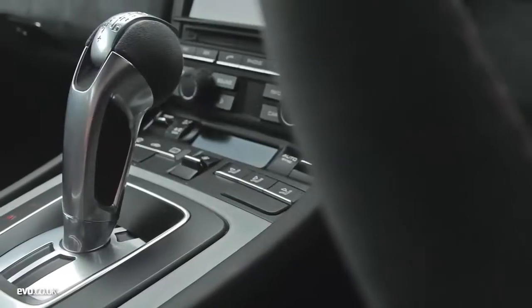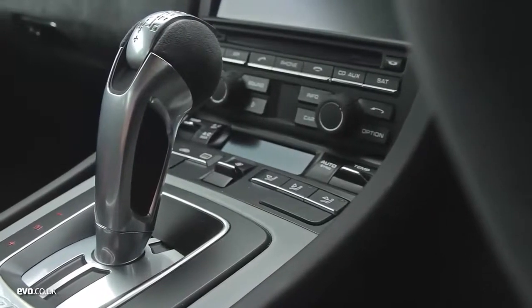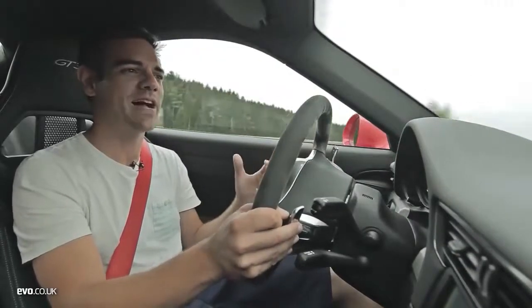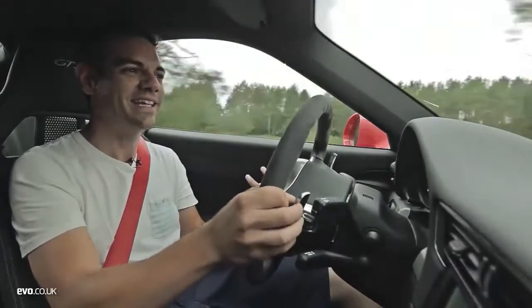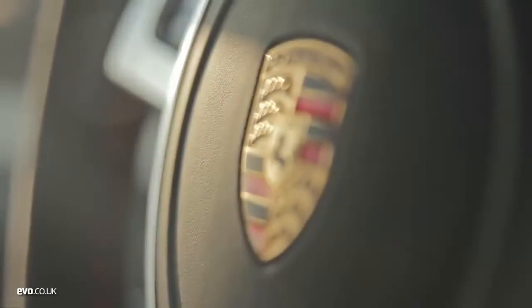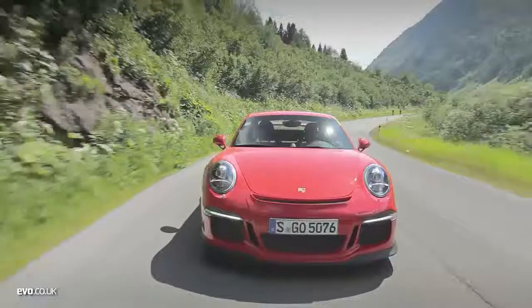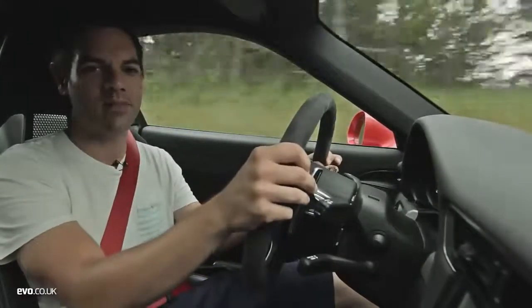What about the gearbox? Well, this PDK is transformed. It's really, really good. Do I miss the manual? Yeah, I do. A little bit, I'm afraid, on the road. Not so much on the track. But that sense of connection, the physical exertion that you needed with the manual gearbox, I miss it just a bit. But in every other way, this GT3 is just a triumph. They've nailed it. It's such a sweet car. Most of all, GT3 still feels like a GT3, and that makes me a very happy boy.